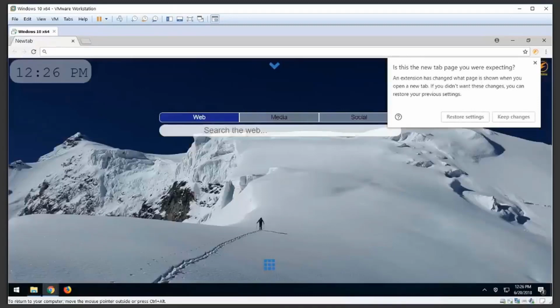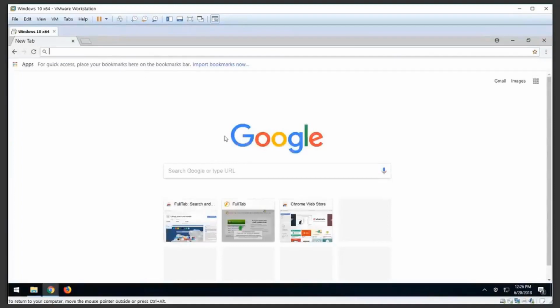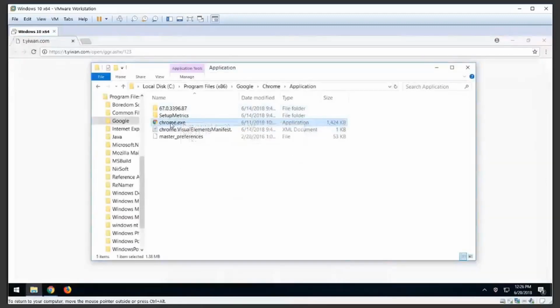Okay, and now we have a different problem. We have new tab here. No, I want to restore my settings. Let's see. Okay, I'm now having the normal Google page. I want to see if now that I start Chrome again. So Chrome detected that an extension was managing my new tab or homepage. And it asked the user if they wanted to keep it that way. It's really good to see that browsers, because Firefox can do the same, are really keeping up with tracking this type of PUP activity and making users aware of it.